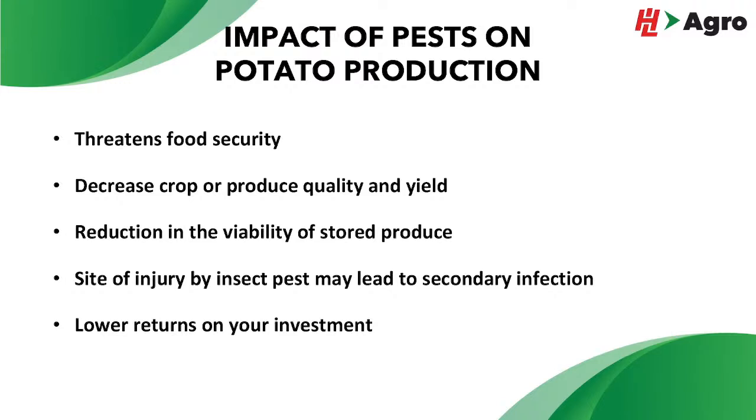They reduce the viability of stored produce. For example, a weevil affects your red peas. That's not nice. Yes, so they affect stored crops.